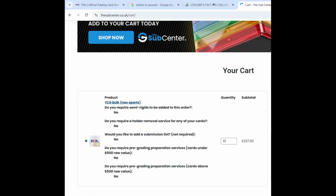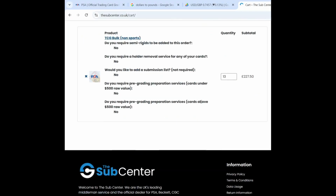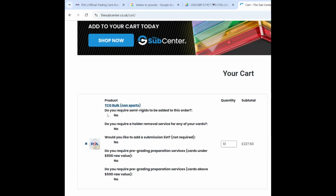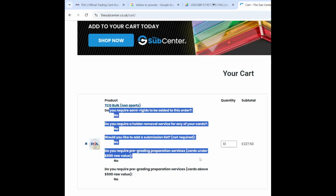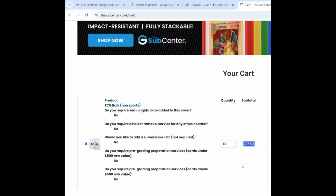I'll edit some of this out, but essentially now it's just about checking out really, and how you package your cards. So I won't show you this right hand side. That's just proceed to checkout. But do you require semi-rigids? I've said no. You just double check all this before you send off. It's 230 quid, so it's quite expensive.